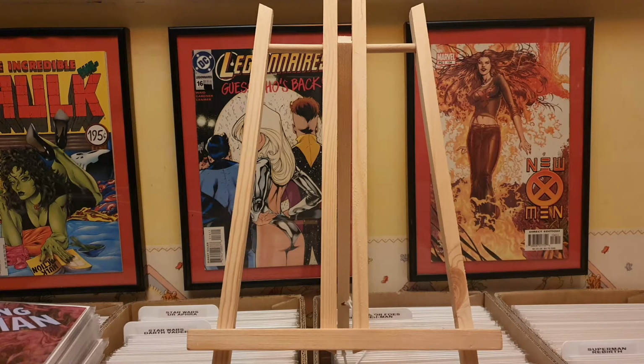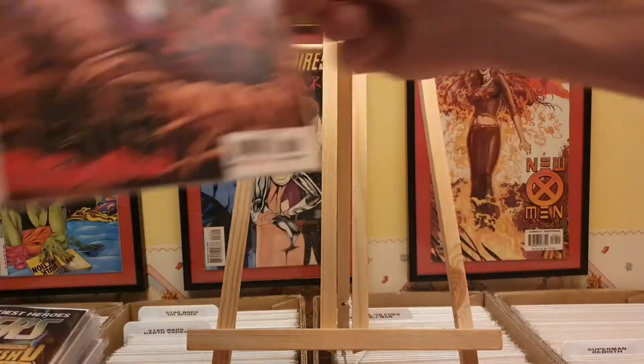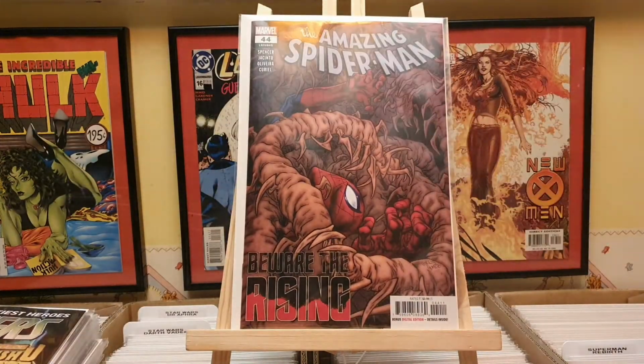Okay, going to start off with all of the books that I picked up from my local LCS, starting off with Amazing Spider-Man 44. Just basically reading this one out of habit at the moment. Nick Spencer is a good writer, but there's nothing really spectacular happening with this series, but it'll just keep going because I'm a fan of Spider-Man.